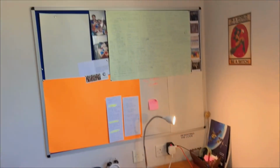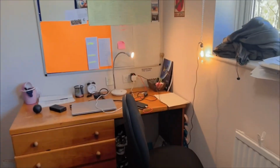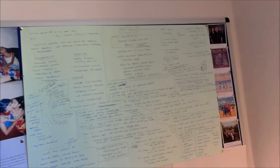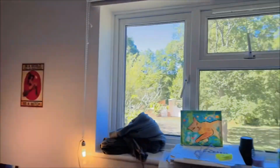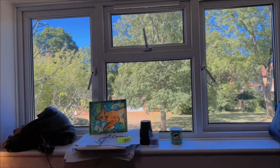This is my study area with a pretty big board and a pretty big study table, and they provide the chair as well. I've stuck some pictures of family and friends and favorite memories, and this is some background research for my thesis. This is the window, pretty large.